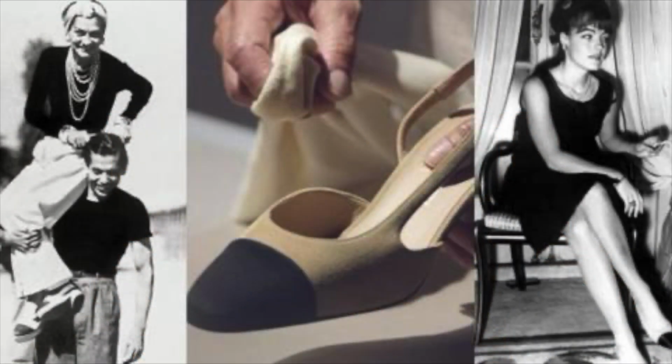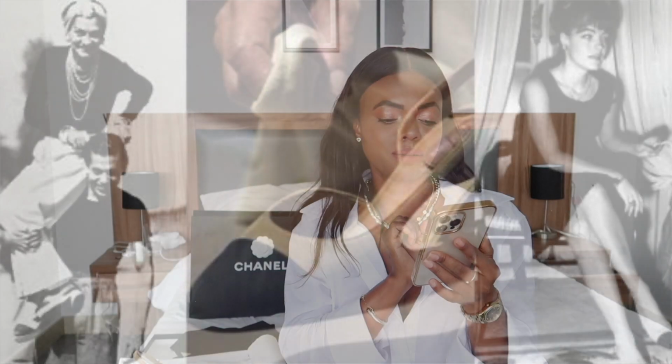The first two-tone shoe, now a signature of the Chanel House, appeared in 1957. After designing timeless little black dresses, tweed tailoring, and quilted bags, Gabrielle Chanel completed her wardrobe essentials with this versatile and well-designed shoe to wear morning to night.